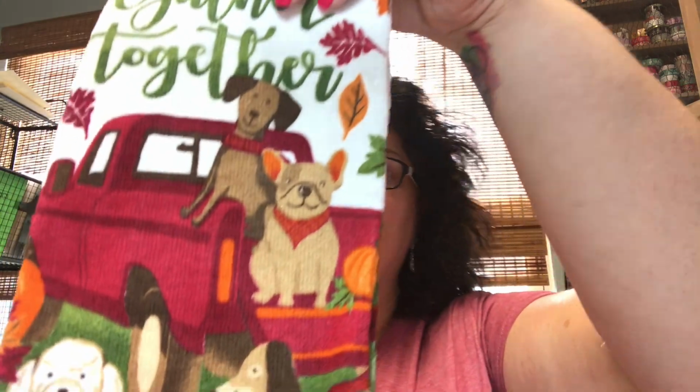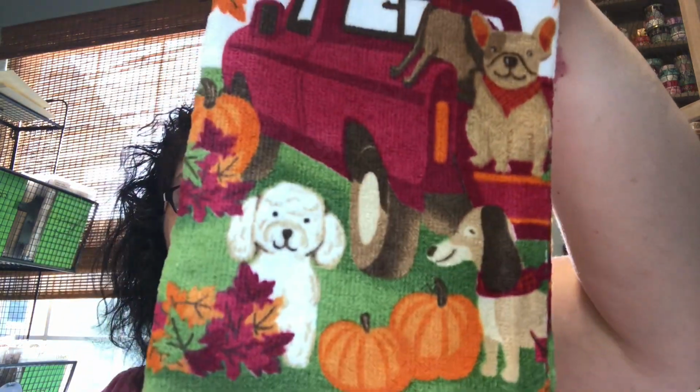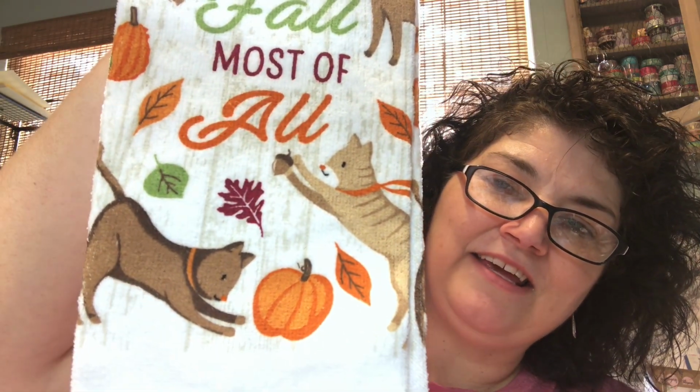And then also for my kitchen, I found these gathered together, and it has little dogs with little pumpkins in a truck. I mean, everything about this is perfect. The colors, the dogs, the pumpkins, the truck, everything. So I loved it. So I got that, and it was 40% off of $5.99. Same with this one, and this one says I love fall most of all, and it has little cats. Isn't that cute? So now I'll have one with the cats, one with the dogs, and I can just put them on my oven or stove or whatever you call it.